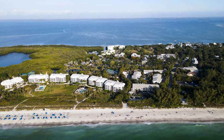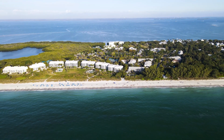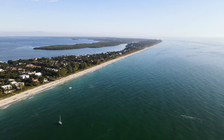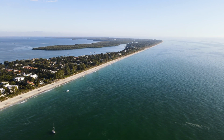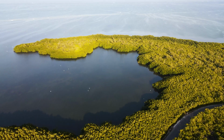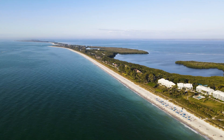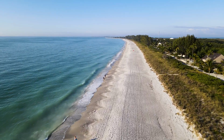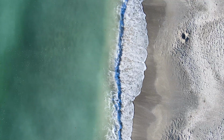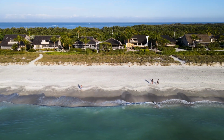South Seas Resort sits on 330 acres and includes a 9-hole golf course. If you are planning to visit Captiva Island and Sanibel Island, I think you should definitely do so. I don't believe you'll be disappointed. I wasn't.